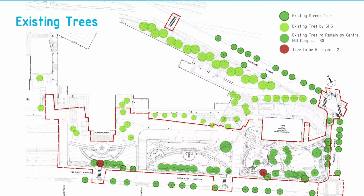There will be 30 trees remaining. And the 2 trees in red are 2 trees that will go away or be removed as part of this project. The tree in front of the library was identified by the city as a tree that needed to be removed due to recent storm damage. So one tree over here in front of the War Memorial Building we will need to remove so that we can accommodate the plaza and accommodate an accessible route from Highland up into the campus.